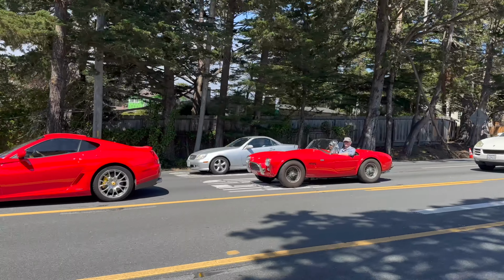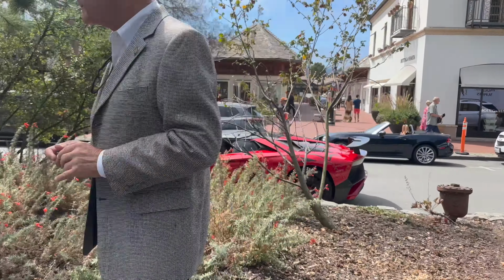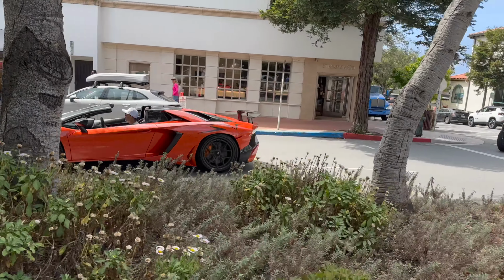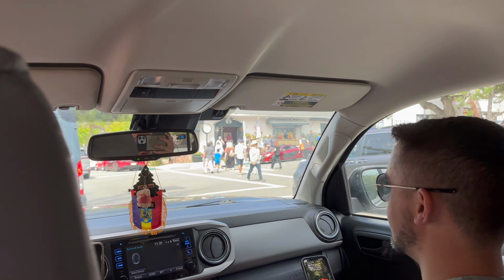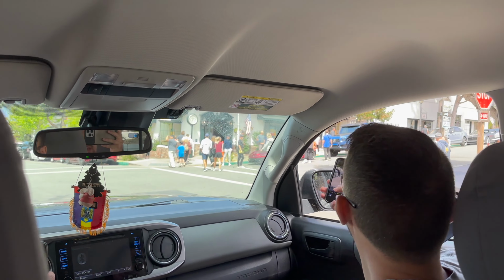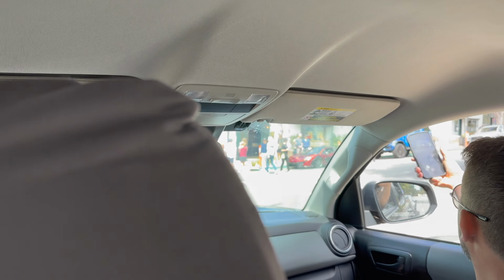289. SV Roadster. Another SV Roadster. Another P1. That's the one we saw yesterday getting pulled over. Got impounded, and I guess he got it back today.